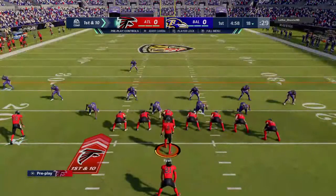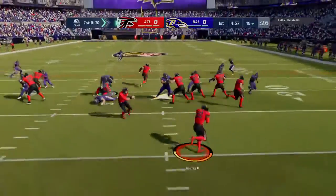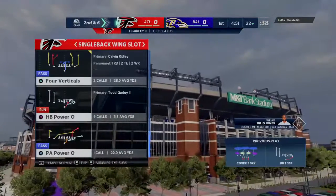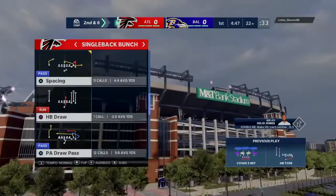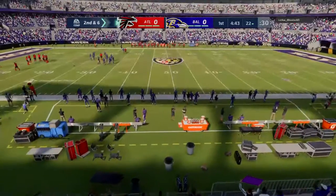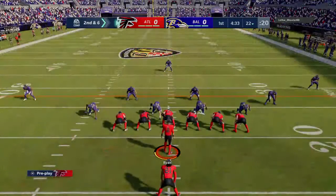So from inside the 20, here's 1st and 10 at the 18. Here's the first carry now for Todd Gurley. And he goes across the 20 to the 22. 4 yards the result on the first play from scrimmage. 2nd down, 4 yards. He was hoping to get to the edge, but they did a really nice job of forcing him back inside. That's excellent fundamental defensive football. Don't let them outside where they can really shred your defense.